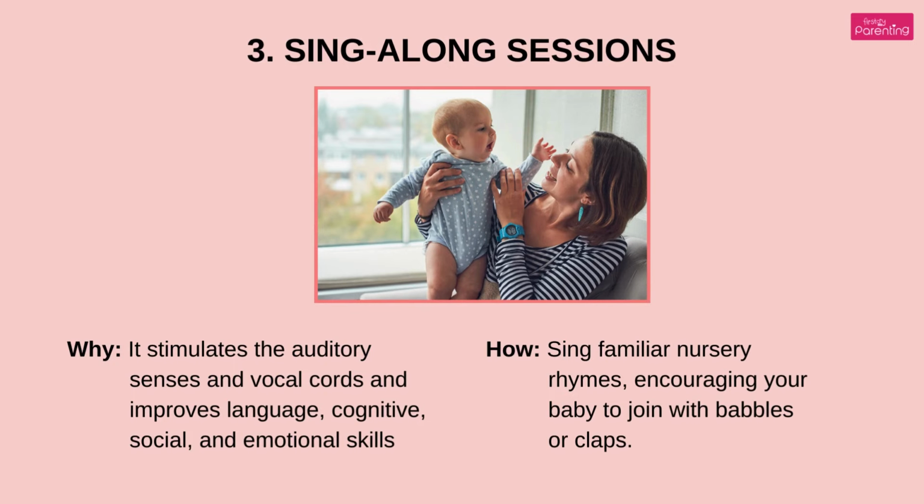3. Sing-along sessions. Why? Because it stimulates the auditory senses and vocal cords and improves language, cognitive, social, and emotional skills. How to do? Sing familiar nursery rhymes, encouraging your baby to join with babbles or claps.